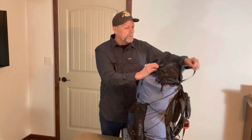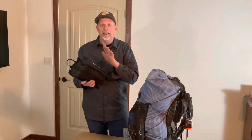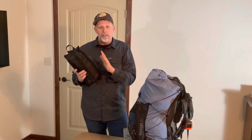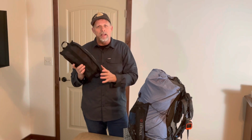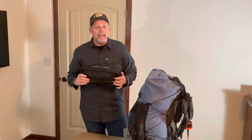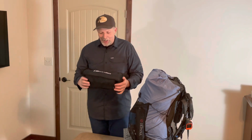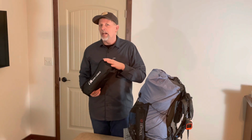So, first item I have strapped to the top is a backpacker's chair. This is one of my luxury items that if I get too heavy, I don't have to take it. But at the end of a long day, sitting cross-legged on the ground gets kind of old for a guy my age. So I think this will be a really good item to take.